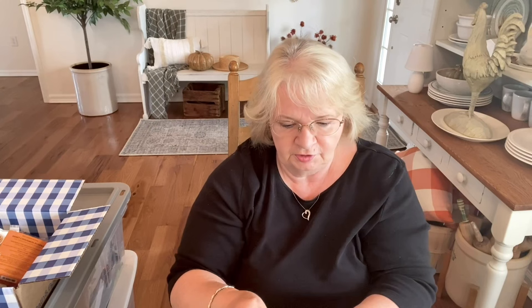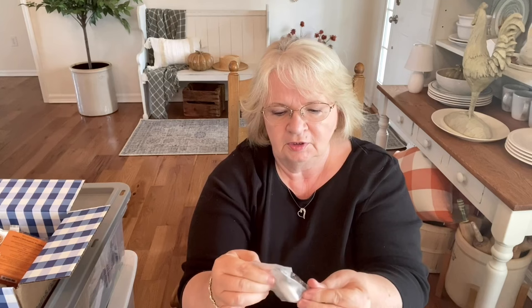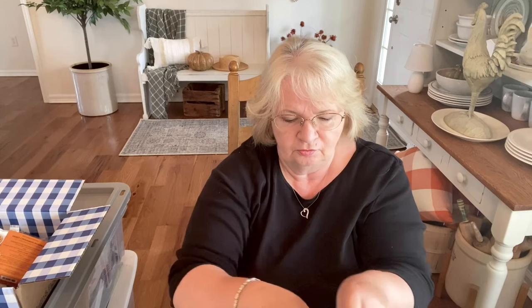And then again, we found some more. He had $2 on the bag, and some more of the little porcelain knobs. And these are not vintage, they're made in China, but you never know when you might need one when you're doing a project that just needs a new knob, or you want to add something that will be sort of more farmhouse style.